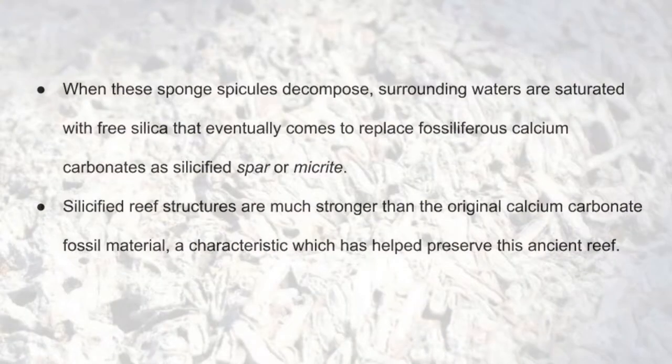When these sponge spicules decompose, surrounding waters are saturated with free silica that eventually comes to replace fossiliferous calcium carbonates as silicified spar or micrite. Silicified reef structures are much stronger than the original calcium carbonate fossil material, a characteristic which has helped preserve this ancient reef.